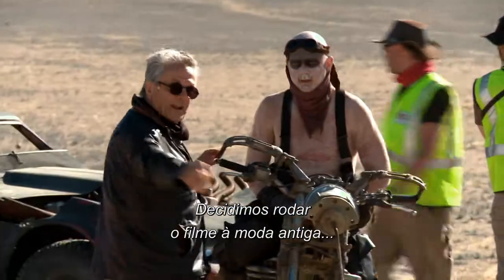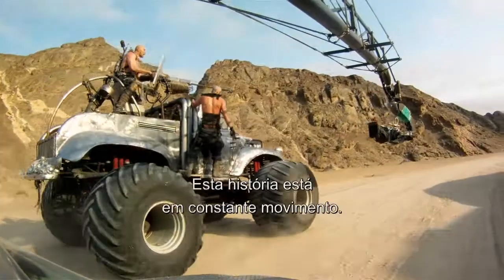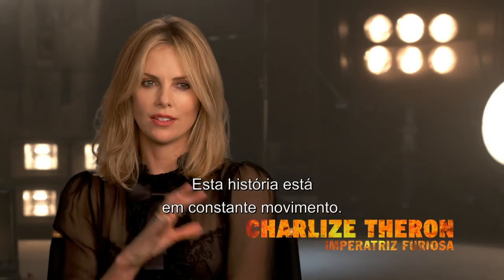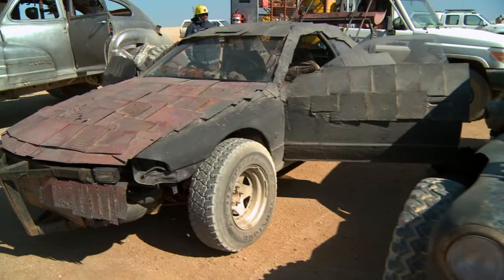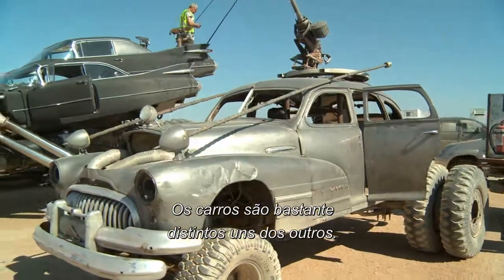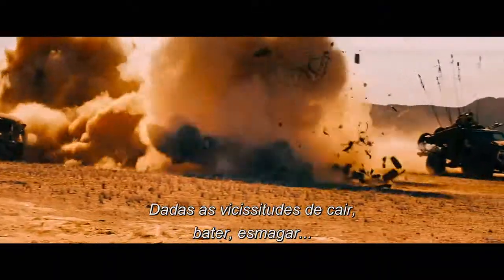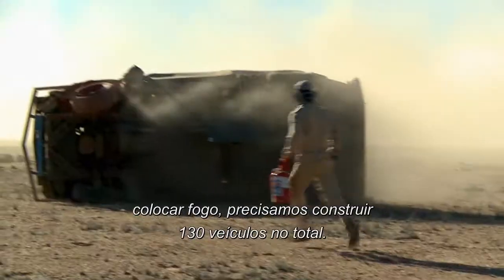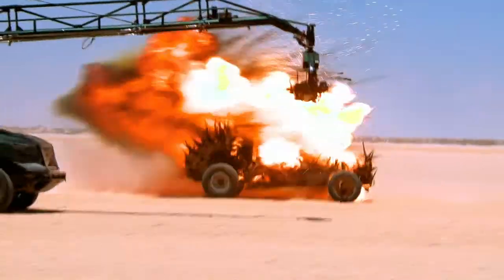We decided to shoot the film old school with real vehicles and real people. This is a story that's in constant movement. There's a huge design element here. The vehicles look very distinguished and different from one another. Given the vicissitudes of rolling, crashing, smashing, setting fire, we were required to build 130 vehicles all up.